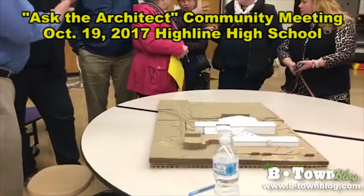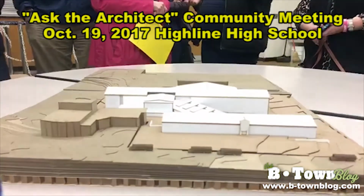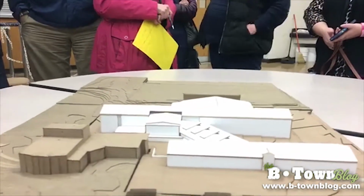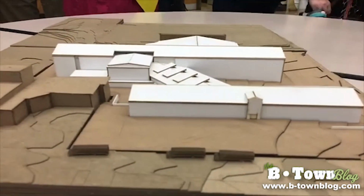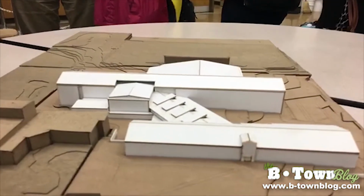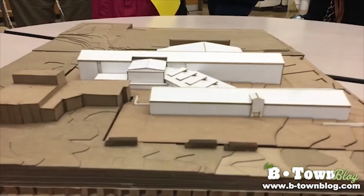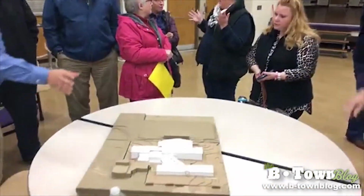So this is our first peek to the public. This model is pretty crude looking, but this is the existing Performing Arts Center. This is Southwest 152nd. Here's the front of the school, which they showed three options for. Basically, all options recreate the look of the center of the entrance. So this would be either rebuilt to look like the existing front entrance, or it would be recreated with new material.